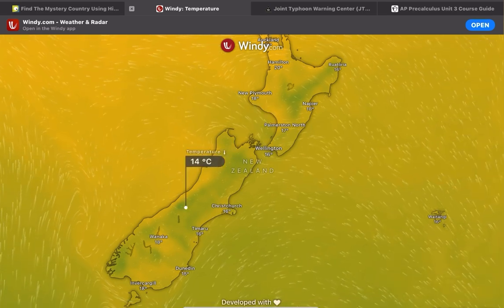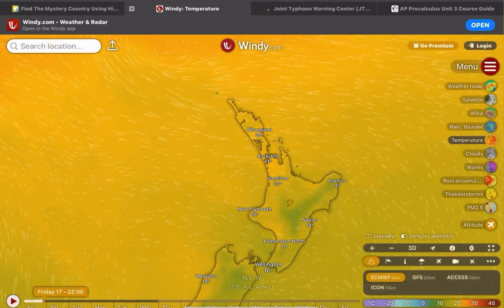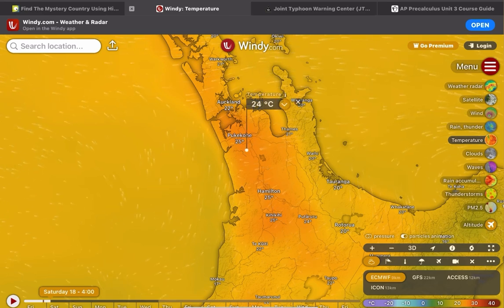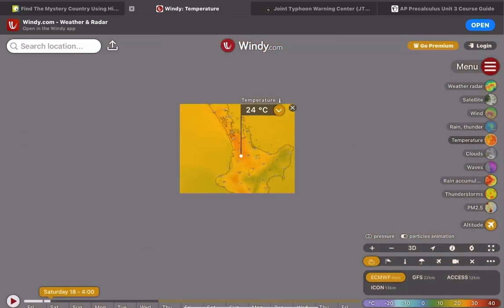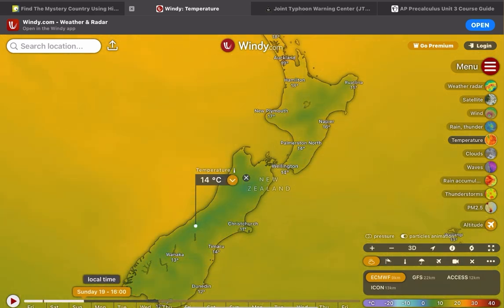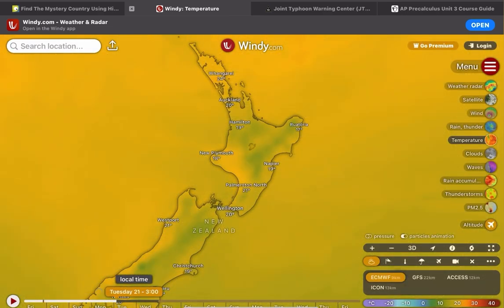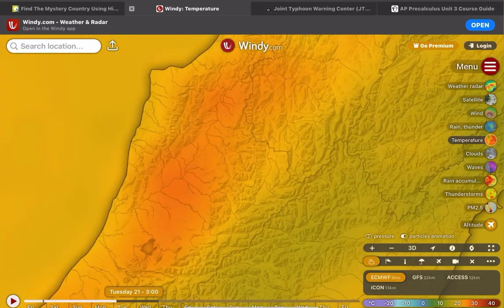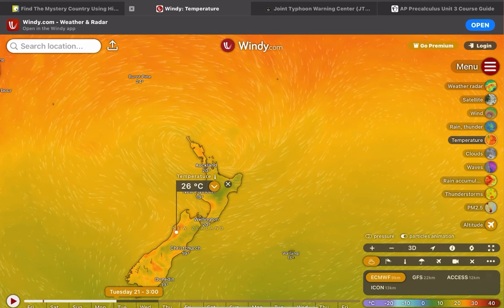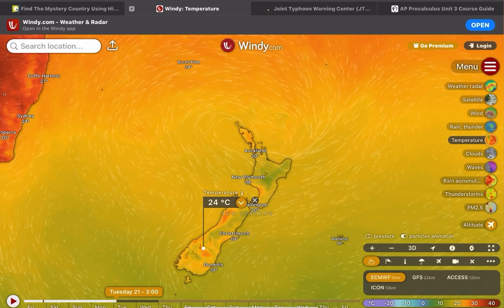The temperatures in New Zealand are fine, nothing crazy, a little bit less at night, some areas 12, 13, 11 degrees, 20, and during the day some 24 degrees, 25, some spots except the mountains. Some nights a little bit colder in the mountains, and some days a little bit warmer too, especially some valleys there to like 26 degrees, and some 20 degrees in Auckland, and in the south somewhere 24 degrees.